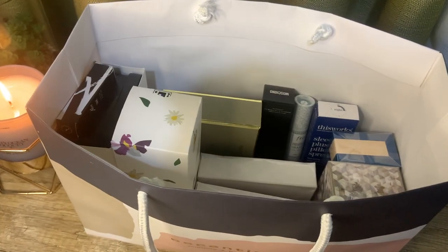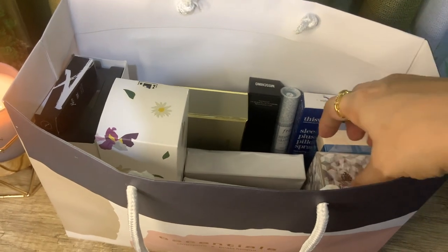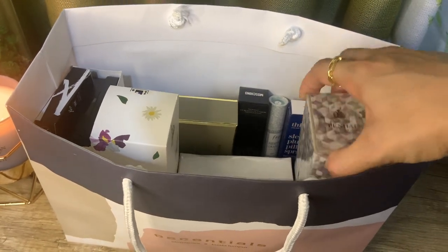This next fragrance, I was supposed to get a bigger bottle of. I finally decided that I need a bigger bottle of Luna.